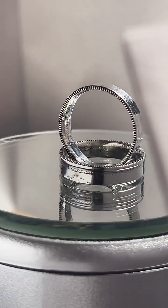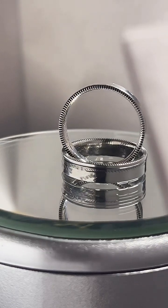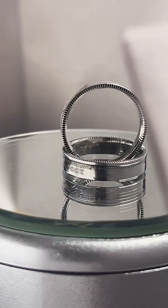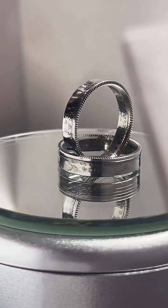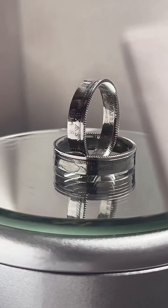I just got a warning from TikTok because I'm not introducing more products. I only have one product in my shop. This is it. This is the 90% silver Texas quarter coin ring.